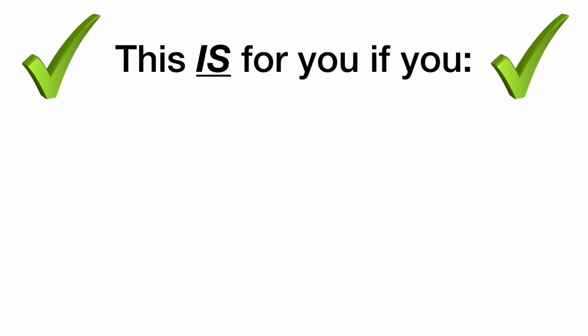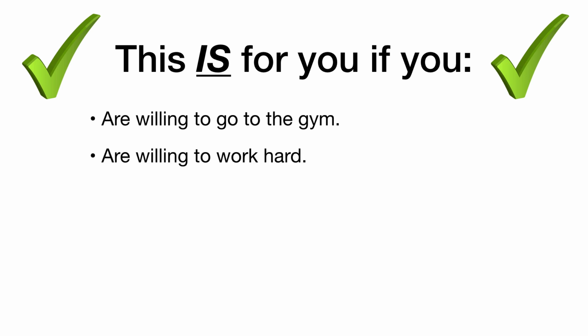Now, this is for you if, one, you are willing to go to the gym. Largely, this is a gym-based program. And again, if you've never worked out before, if you've never been inside a gym, it won't be an issue. We have training videos. You have me coaching you on the back end. We have a community where you can ask questions. We will make sure that you feel comfortable and confident getting into the gym.